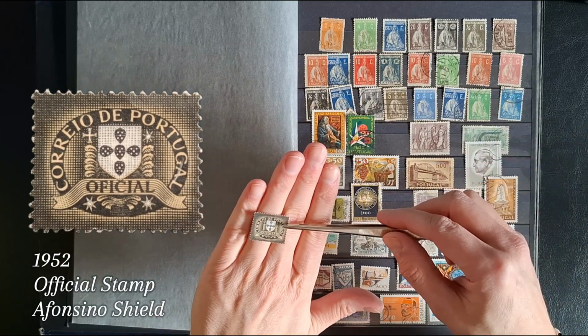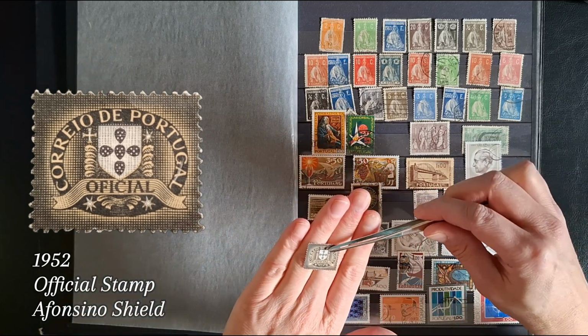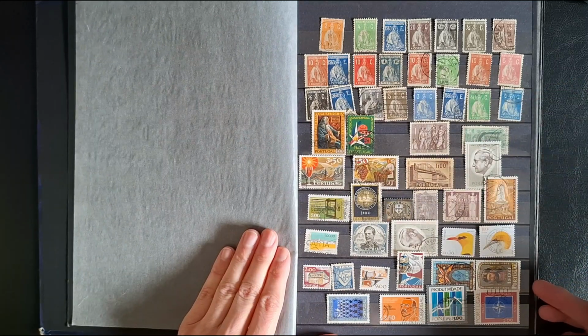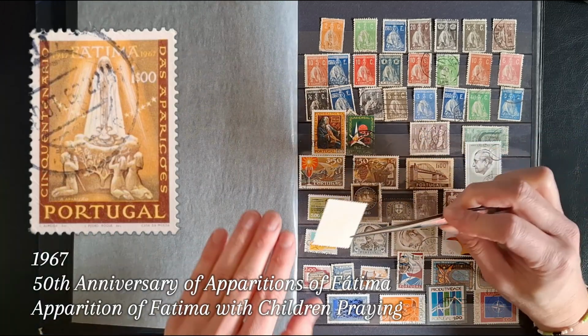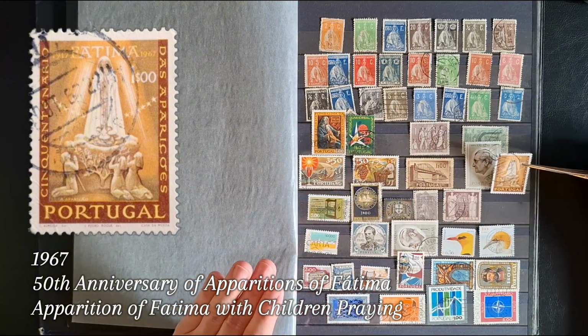This is really interesting too. This is an official stamp, but look, it's completely black. Not completely black, a bit gold and silver inscripted. Printed. I really love these stamps, I have to say. That's not damage, it's a cancellation.